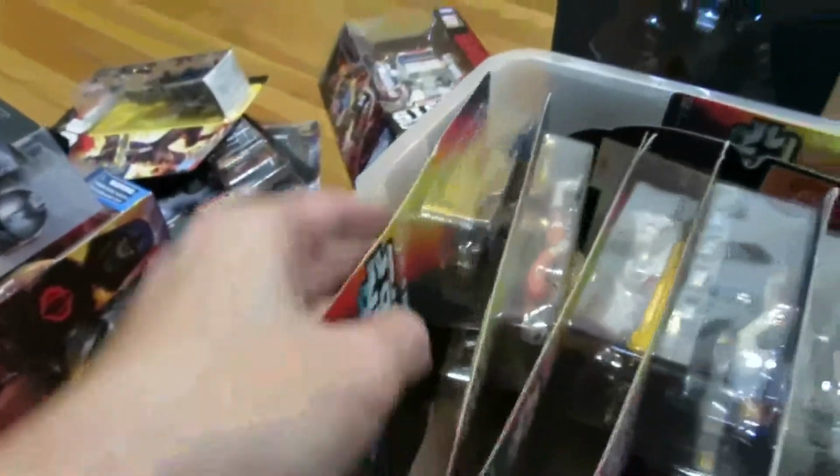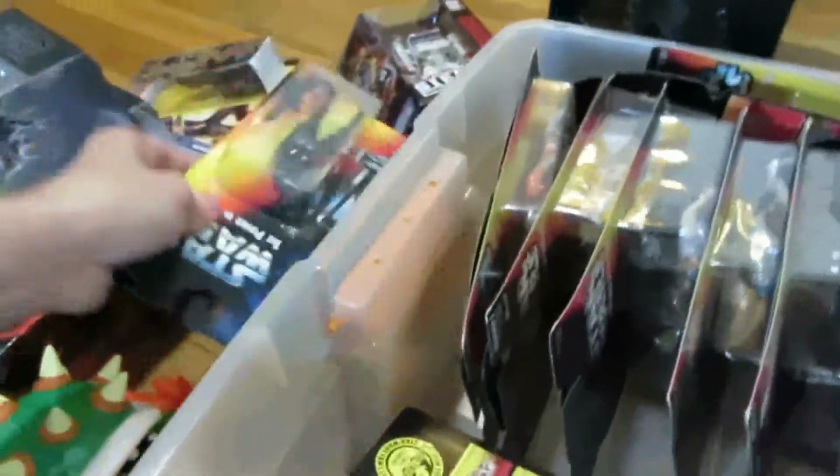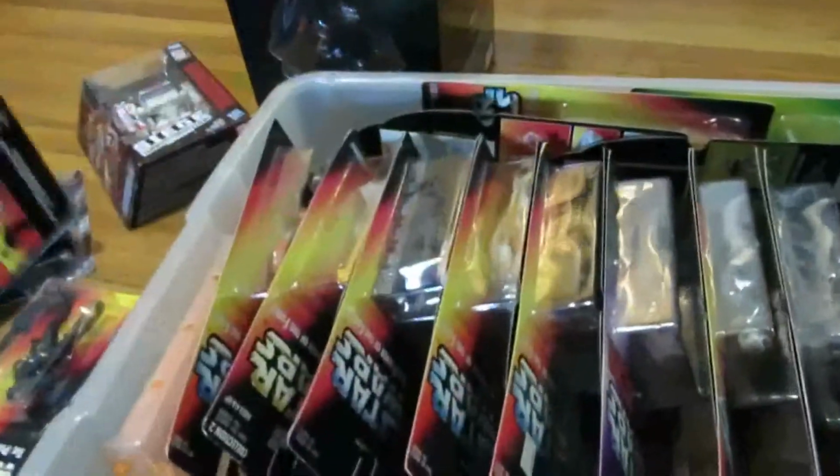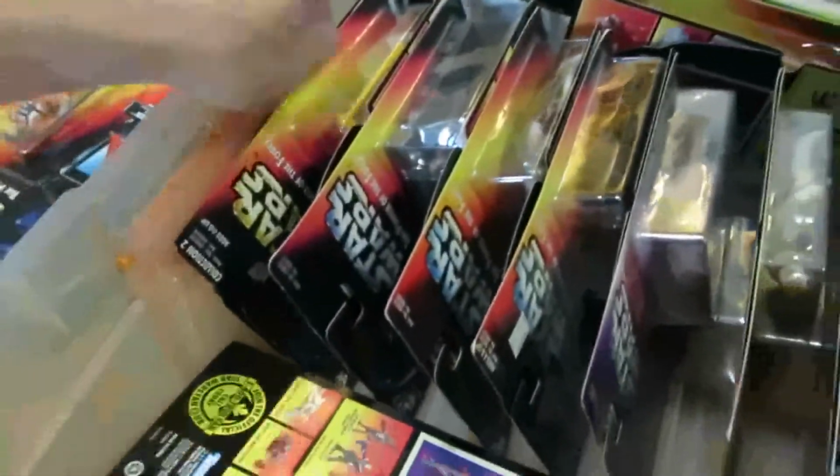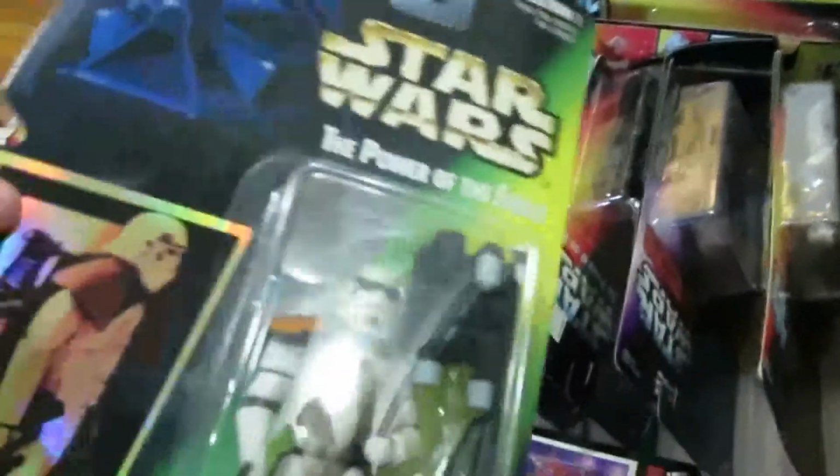So who do we got? We got the TIE Fighter. Let's take him out. Why not, right? We're here. Yoda. X-Wing Luke. Sand Trooper.